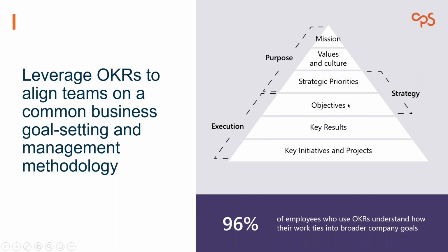We have objectives, which is a statement of what we're going to do or what we want to do. Underneath that we have a key result. A key result is the proof of how we know if we've achieved our objective. Well, we're going to know that because we're going to achieve a key result. And a key result is usually a measurable outcome.